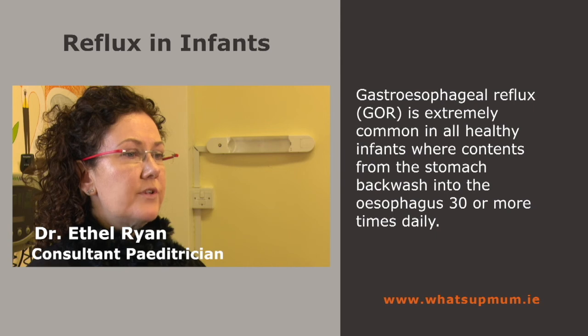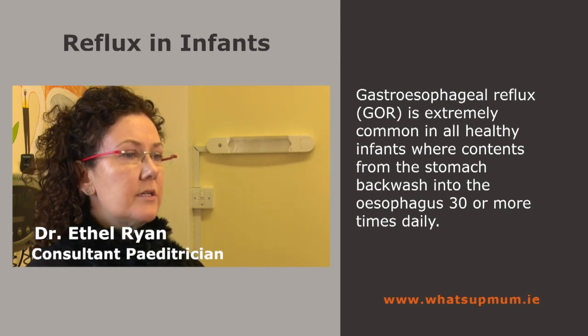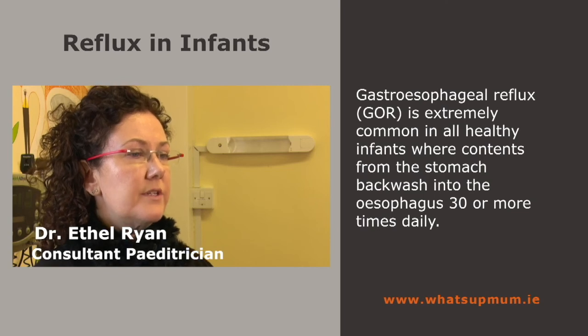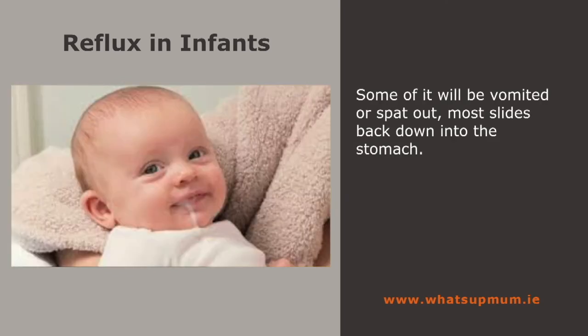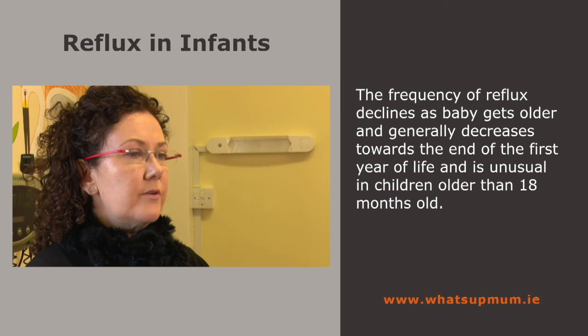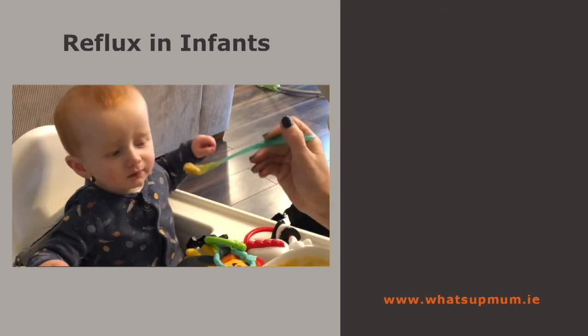Gastroesophageal reflux is called reflux for short. It is extremely common in all healthy infants, where contents from the stomach backwash into the esophagus 30 or more times every day. Some of it will be vomited or spat out, but most slides back down into the stomach. The frequency of reflux declines as baby gets older and generally decreases towards the end of the first year of life, and is unusual in children older than 18 months.